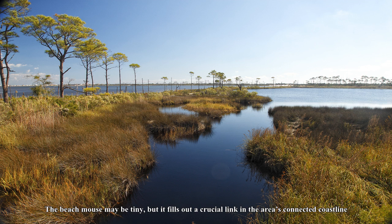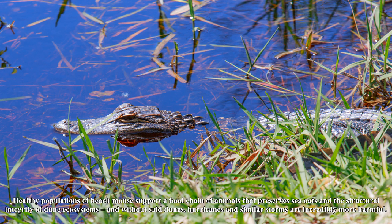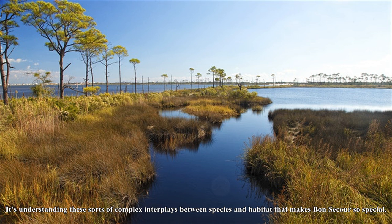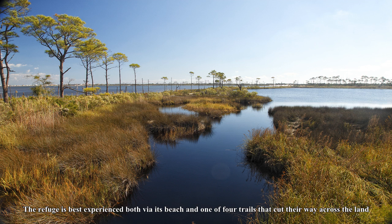But the most important protected species within Bon Secours is the Alabama beach mouse. Tiny natives of the sand dunes of the Gulf Coast, this species has been pushed to endangered status due to loss of habitat and unconstrained development. The beach mouse may be tiny, but it fills out a crucial link in the area's connected coastline. Healthy populations of beach mouse support a food chain of animals that preserves sea oats and the structural integrity of dune ecosystems, and without said dunes, hurricanes and similar storms are incredibly more harmful. It's understanding these sorts of complex interplays between species and habitat that makes Bon Secours so special.